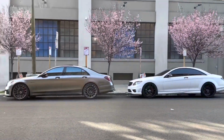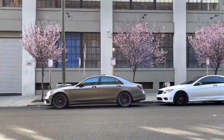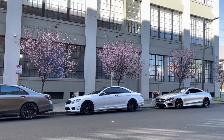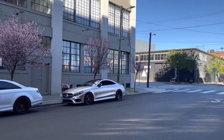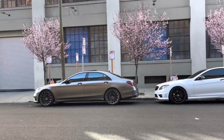So here's all three, different personalities, by the way. The reason why: S63, ultra comfort car with speed. CL63, it's a coupe, can hug the body lines more, can hug the corners more. S550 Coupe, just known for riding, but the performance is there. So they all kind of cater to a different crowd, but yet they're all the same, but they're all different.